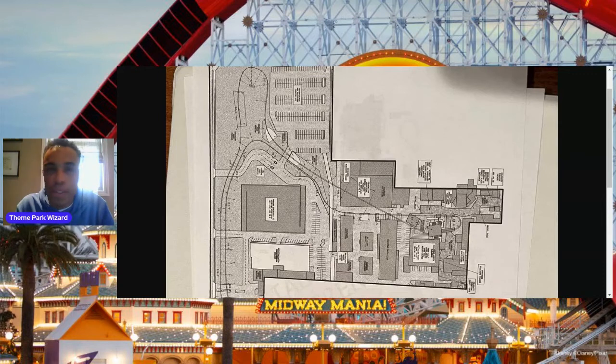Keep in mind, Supreme Scream is currently the tallest structure in Orange County at 300 feet, a theme park drop tower. I don't know if it's Orange County, but at least Buena Park and Anaheim. Definitely Buena Park. This would overtake it at 325 feet. So, very interesting things to know.